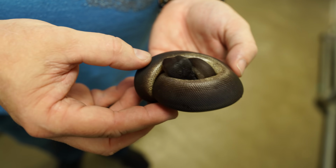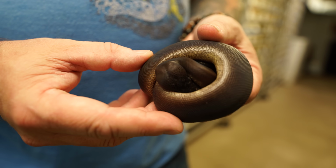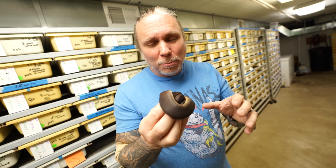Just like Night Fury, the black reticulated python, it's always shocking to me how many people love black snakes. I think it's amazing, and this is a Suma ball python, which is actually a super mahogany ball python. Just basically like a solid black. Well, a little bit of an off-color black, but still amazing.